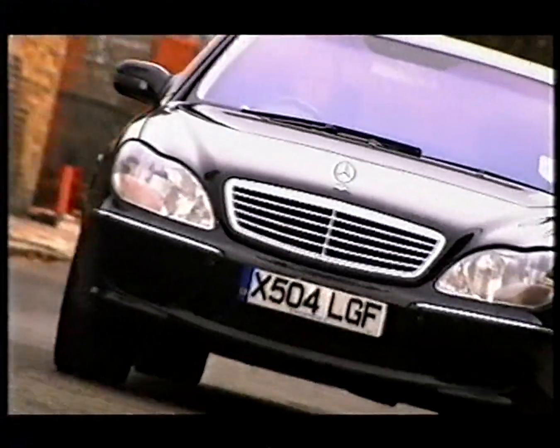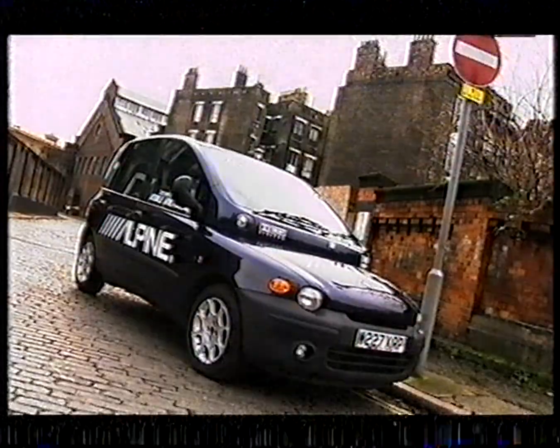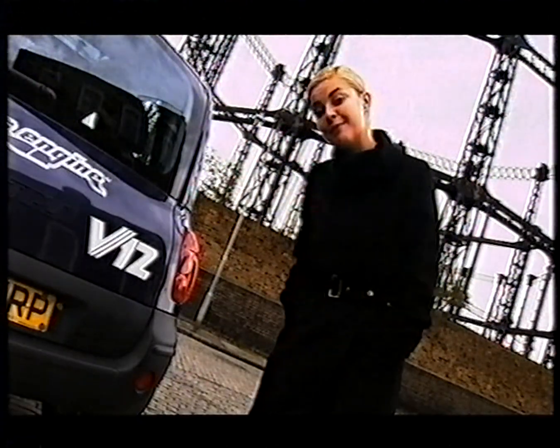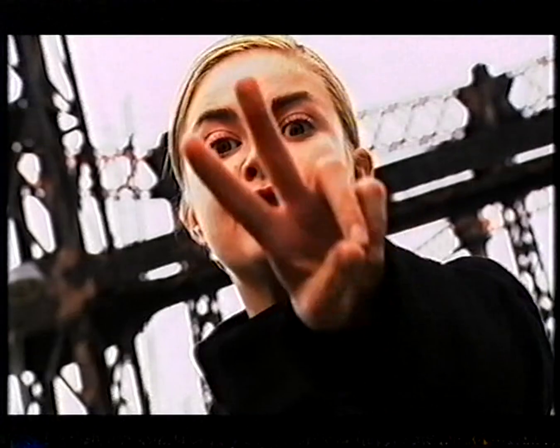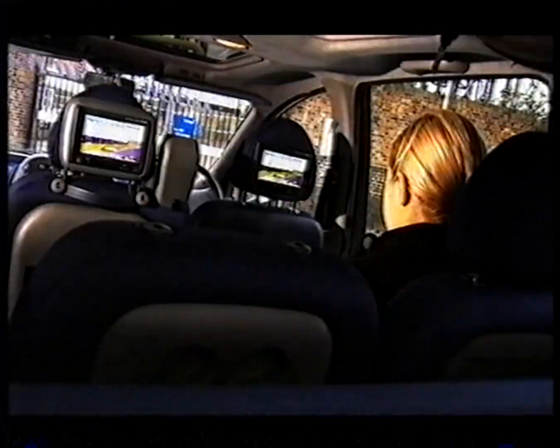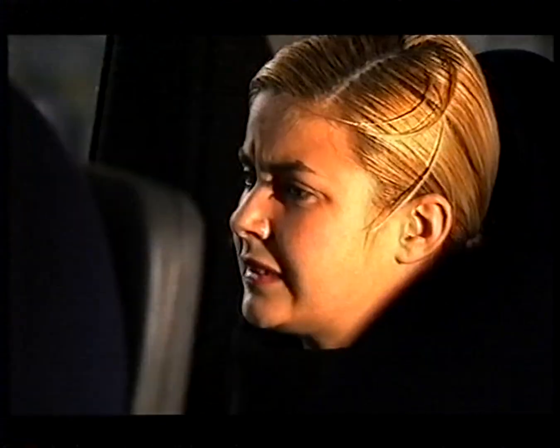The idea of in-car games and DVD players may seem exotic, but it's just around the corner. This is a Fiat Multipla. It's got a satellite navigation system, it's got a multi-CD player, it's got a DVD with 2 screens, it's got a TV, and it's got a PlayStation. Just be thankful I'm not driving the real car. It would be in trouble.